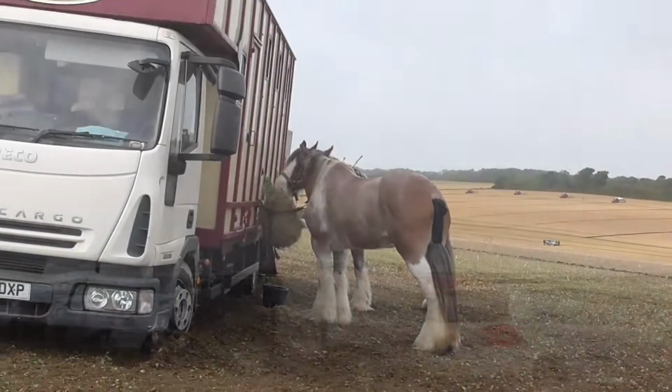Ask why I'm in a field of cars, but I'm not. I'm at the Kent Ploughing Match.